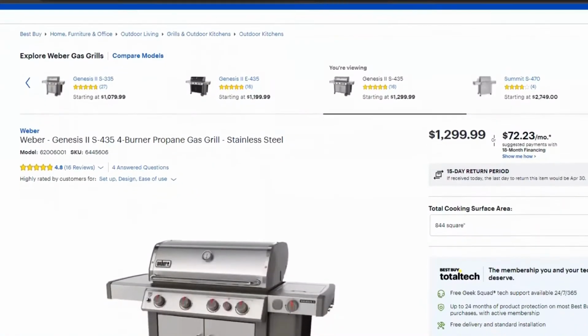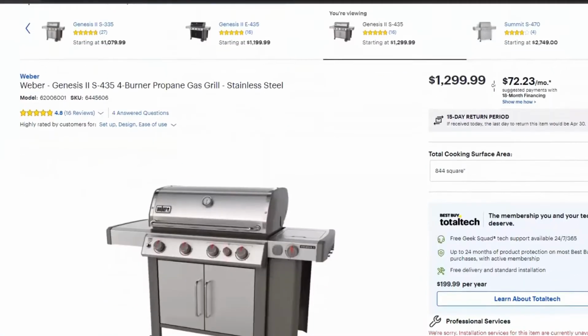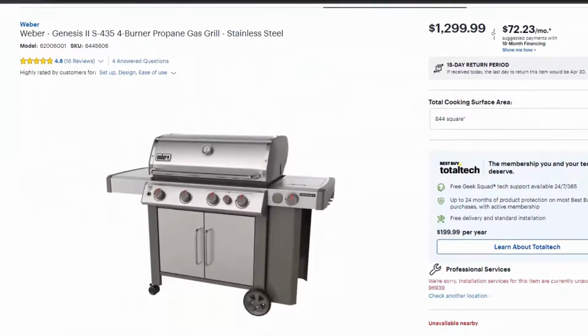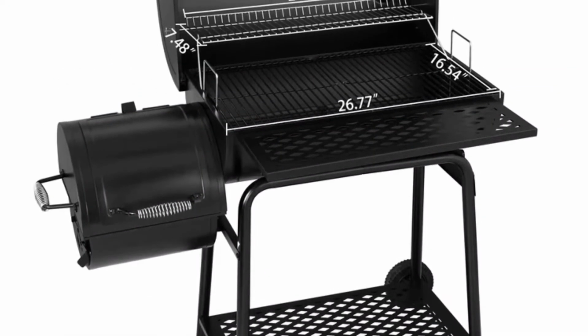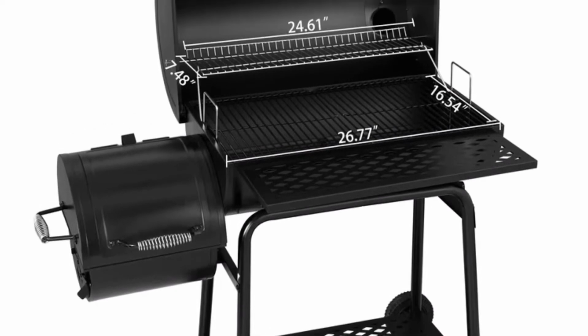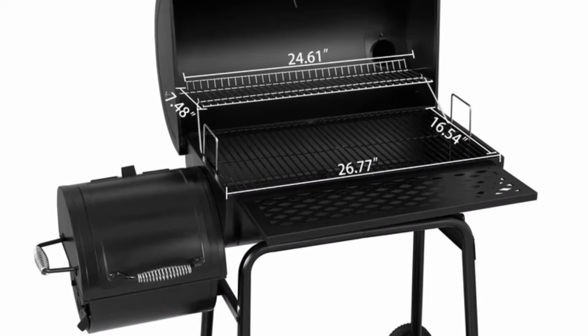However, if you want a smoky flavor, you can always purchase a smoke box and add it to your gas grill. Comparatively, charcoal grills guarantee just the right smoky flavor for your pork chops, steaks, chicken, and any other grilled foods that you may like.